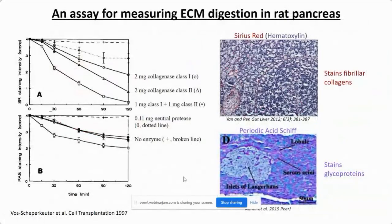All right, so shifting gears a little bit to some papers that have used ECM digestion in order to better understand the ECM of the pancreas. This is an older paper that used this method of treating tissue sections with collagenases, neutral proteases, or combinations of these in order to see which ECM components are being targeted by these different enzyme blends. In this paper, they used a Sirius red stain, which stains fibrillar collagens, and a periodic acid Schiff stain, which stains glycoproteins. They could see that these were differentially digested with the different enzymes, but this isn't the most informative way of studying which specific collagens or glycoproteins are being affected, because these are broad histostains.